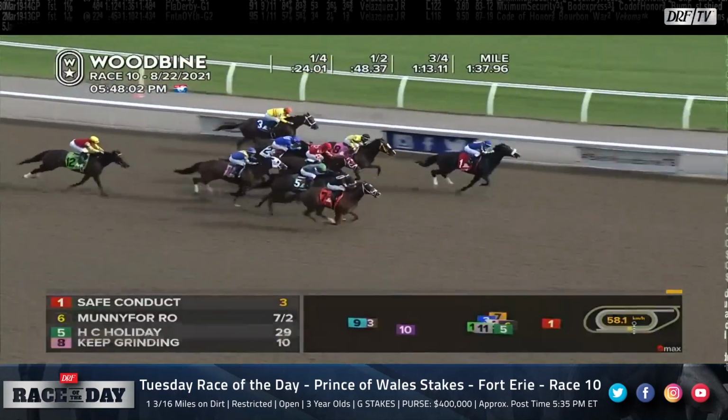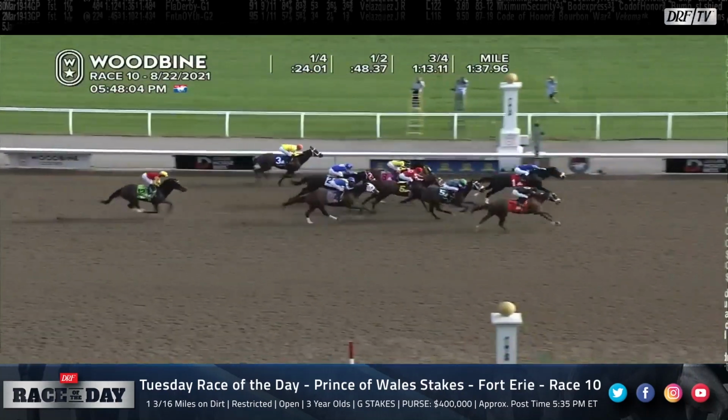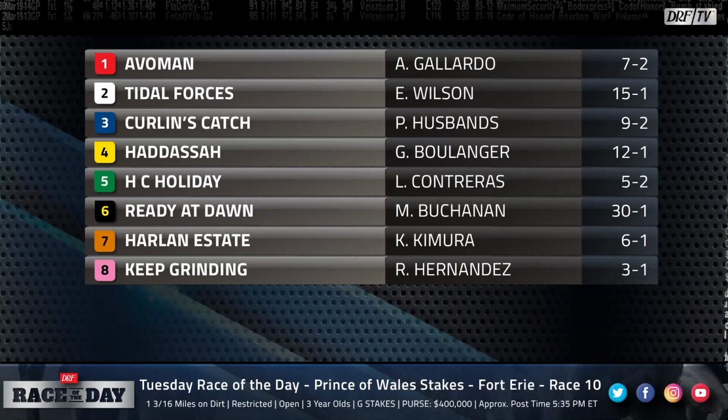Yeah, he ran well in here. I agree with everything he said about his trip. He even steadied coming to the stretch there behind that wall of horses. Then he had to regather his momentum. I thought this was a really nice performance for HC Holiday. He's a maiden, technically, on paper. He did win a race. He was disqualified from that maiden win back in June. He ran really well that day also.